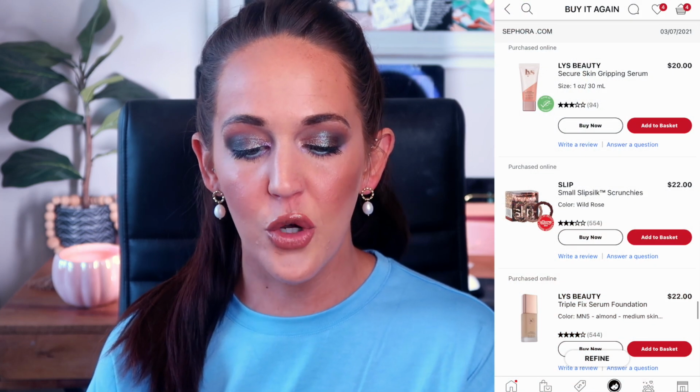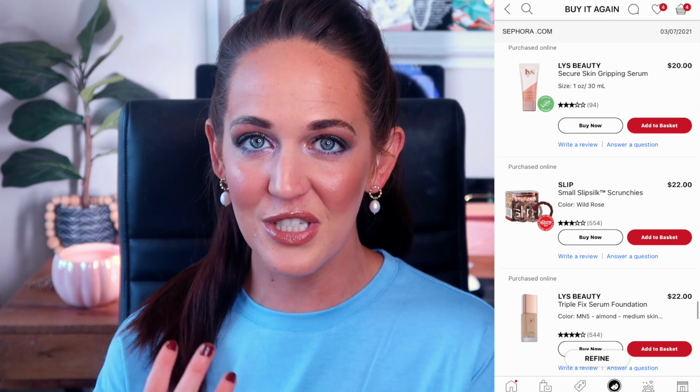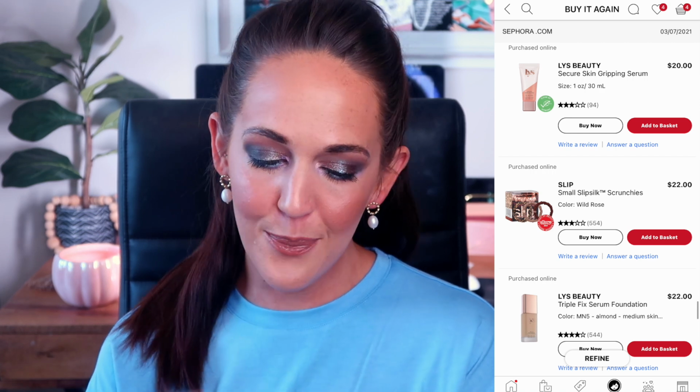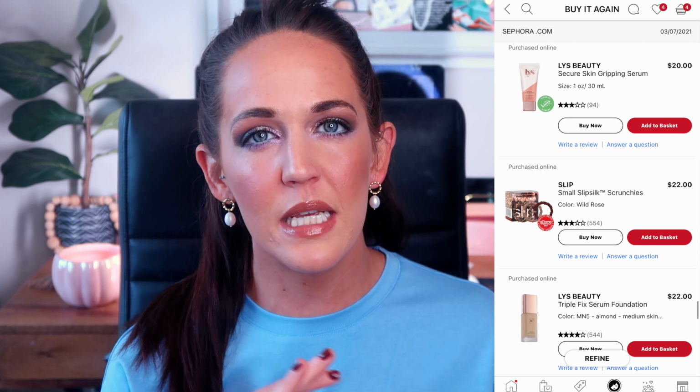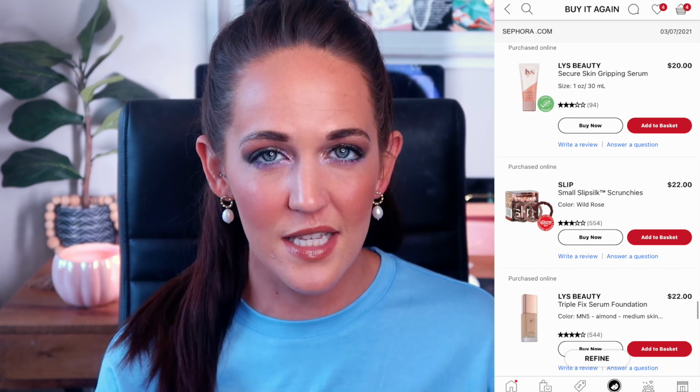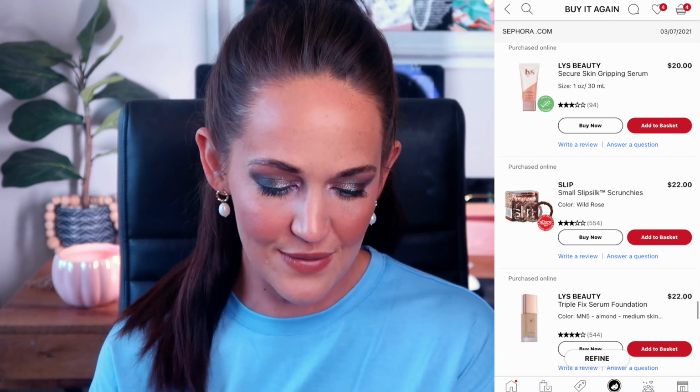I also purchased the LYS Secure Skin Gripping Serum Primer. I am also currently working on this in my Rolling Project 10 Pan. It is on my face today. I assume that I will have this one done very shortly. I purchased a pack of the Slip Scrunchies. I was gonna say I used to love these. I still love them, but I feel like there's so many cheaper alternatives to these now that this was probably the last time I purchased the Silk Slip Scrunchies.